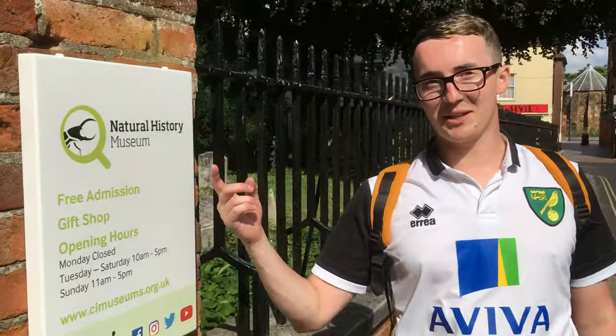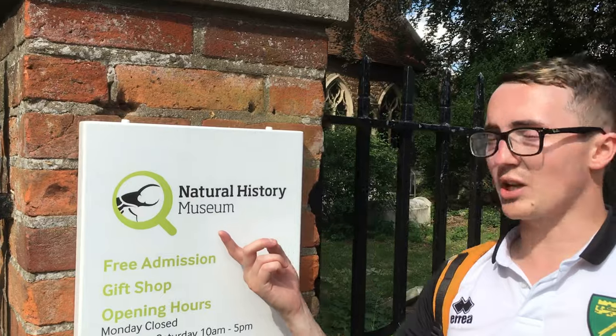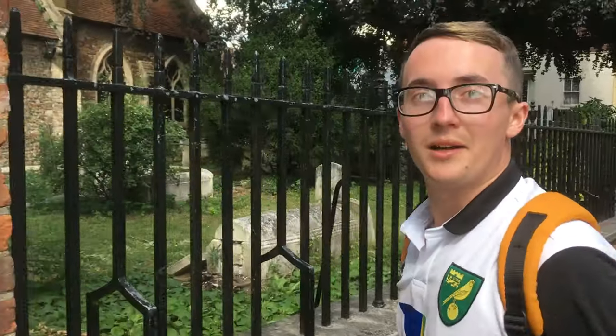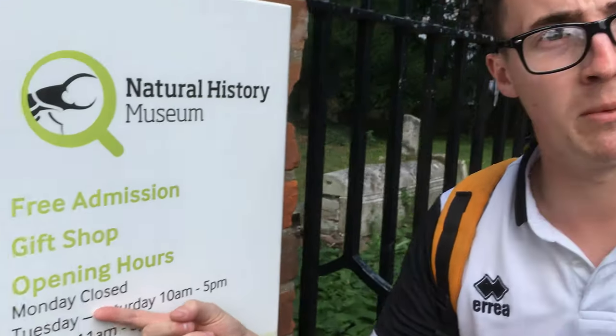We've just now stumbled upon the Natural History Museum. We now stumbled upon the Natural History Museum. And the one time we're now getting it right, a car's now coming past. We just stumbled upon the Natural History Museum. We were really looking forward to going inside this one and seeing what it had to offer. But it's shut on Mondays.